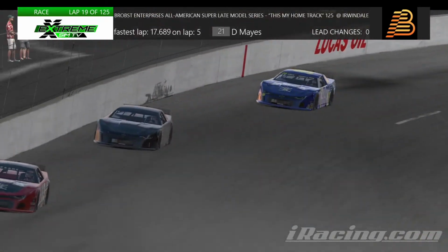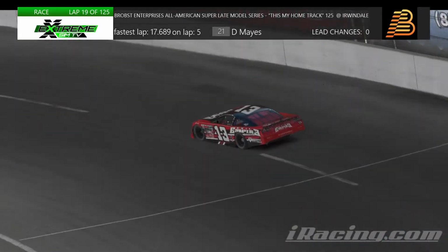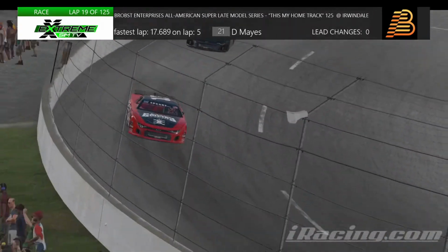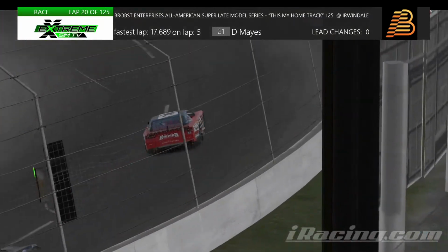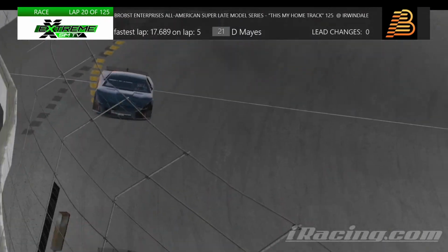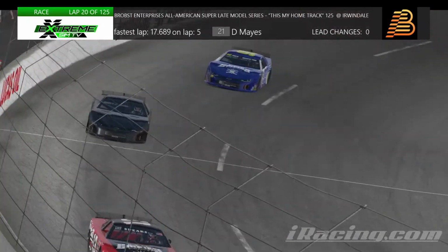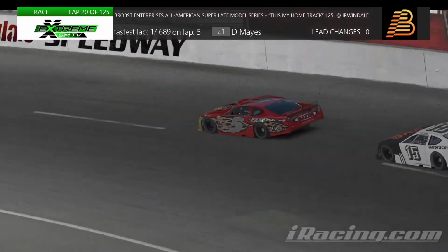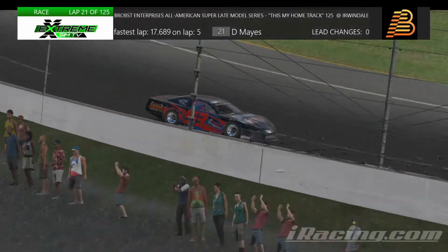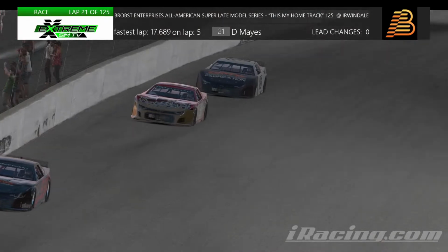There's Mays. There's Logan. Barnett leading here tonight at Irwindale, 19 completed of 125. So 19 completed of 125 here tonight. Mays right there in 2nd, Logan in 3rd. Robert Brobst right there fighting through with Matthew. Hanging on in the top 5 right now, still single file. Wonderful racing on track. Carter Disson right there as well. That 15 machine back to 7th right here.